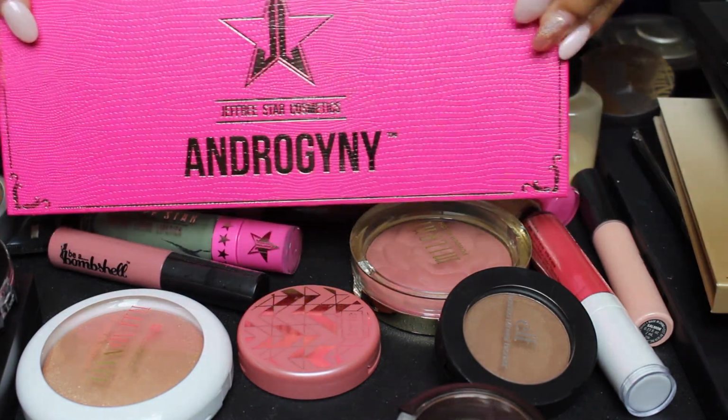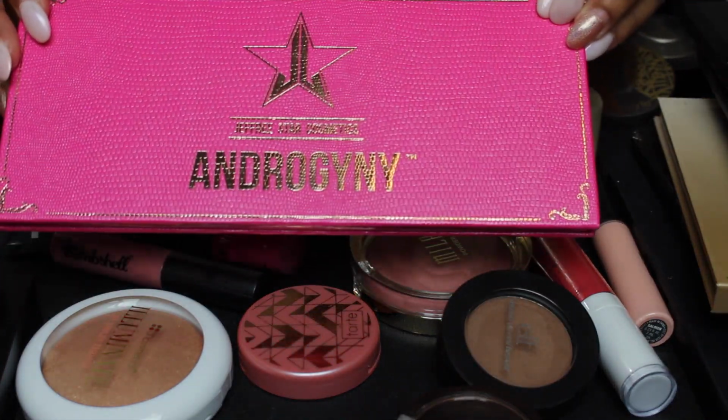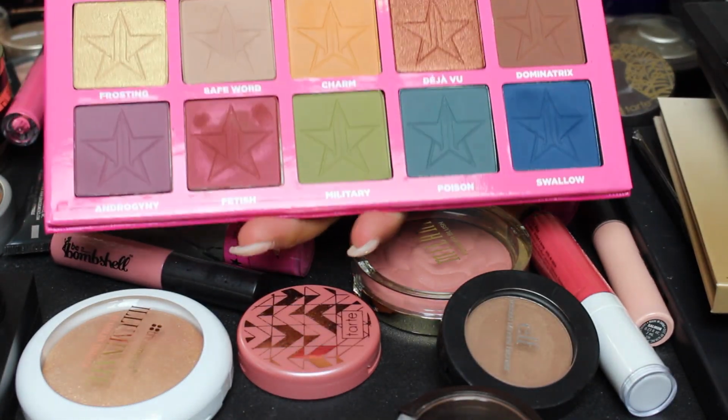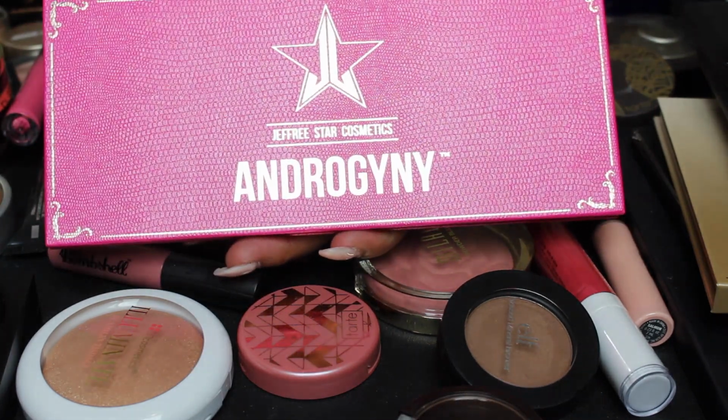Alright, so let's pull out a palette here. This is the Jeffree Star Androgyny palette. Y'all know by now I do not rock with him on this channel, so I don't even pick it up to use it because I just can't stand him. So I'm going to go ahead and let that go. I used that palette one time and have not picked it up again.